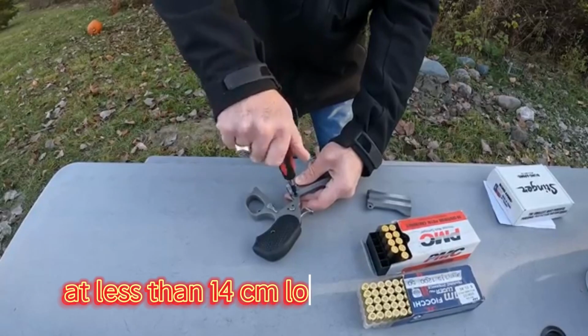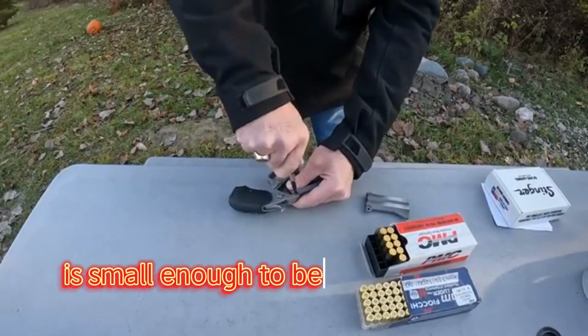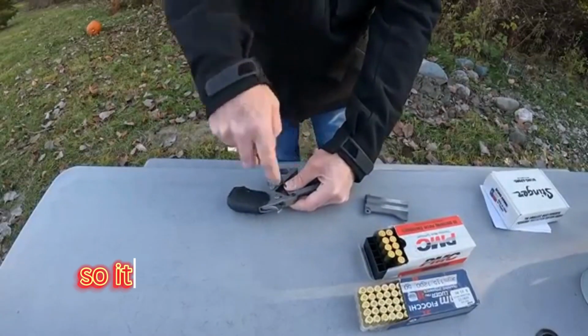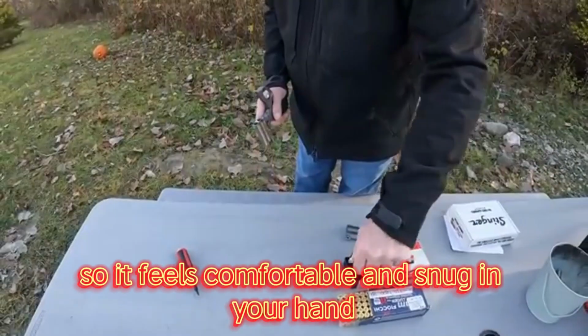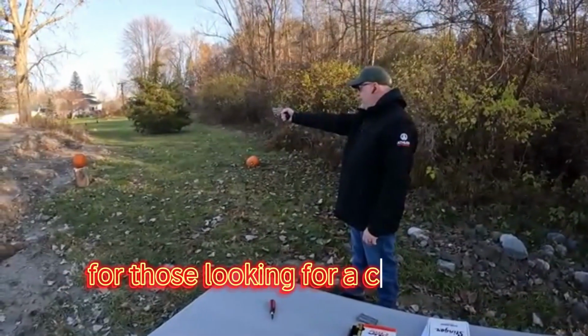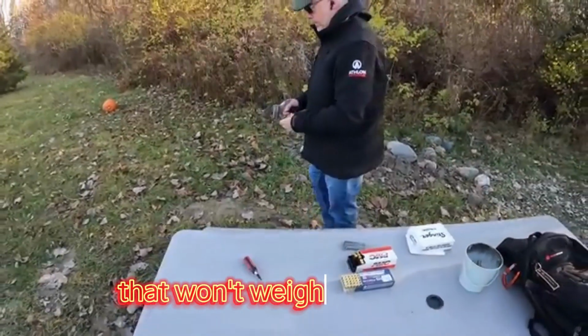At less than 14 centimeters long, the Honeybee is small enough to be easily hidden in a deep pocket. The grip is just 2.6 centimeters thick, so it feels comfortable and snug in your hand, even for extended use. This makes it a great option for those looking for a concealed carry weapon that won't weigh them down.